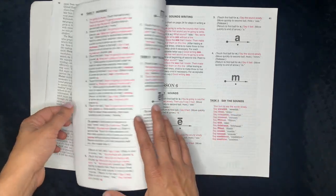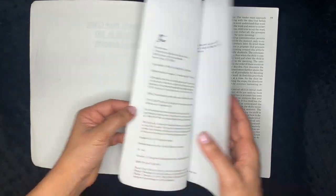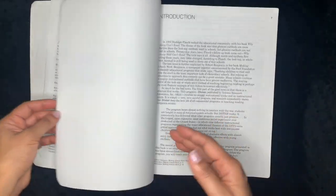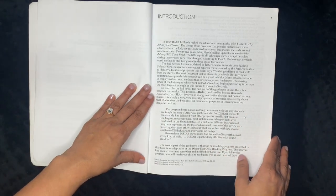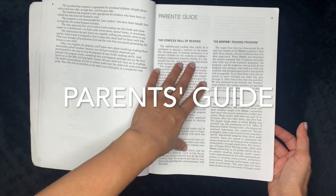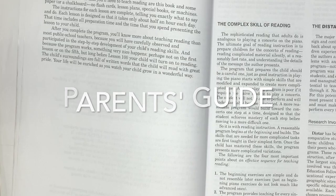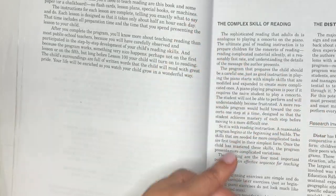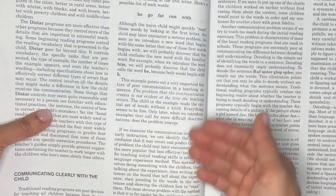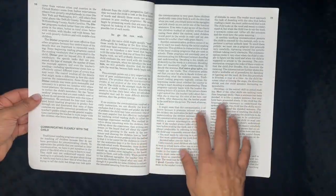That being said, I'm just going to go through and show you what's in here so that you can evaluate for yourself whether this might be a book that would appeal to you as well. When you are introduced to the book, it opens up with a parent's guide, and it really does talk about the science of reading. It's an effective sequence for reading, which shows you step by step building on skills with different types of sounds, different types of words, decoding skills, etc.